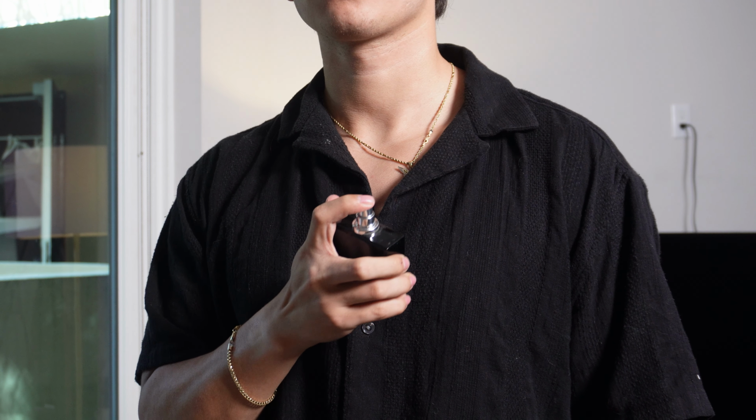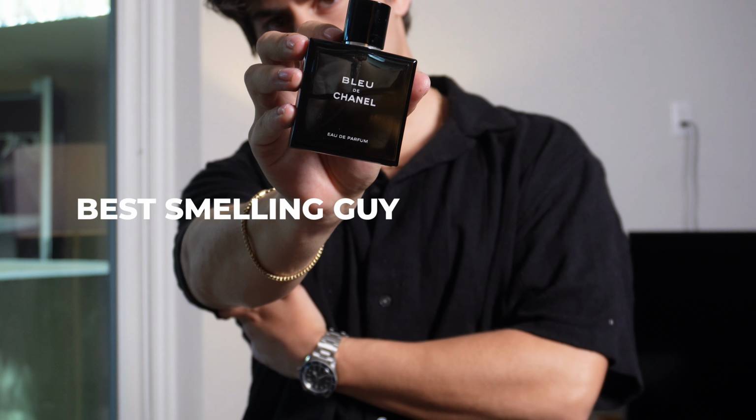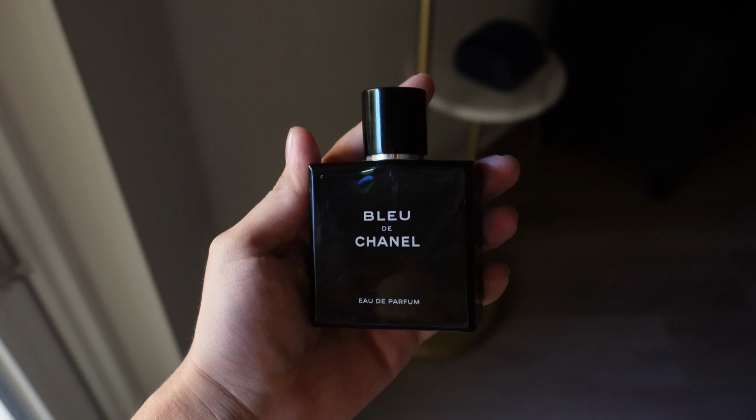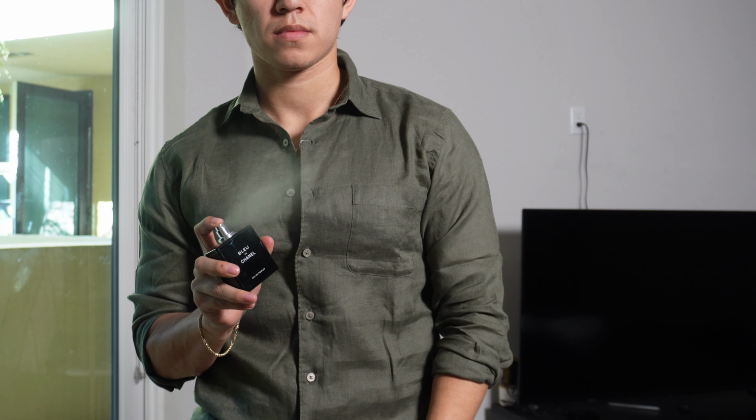All right, the next thing you need is a good summer cologne. To me, this is an absolute non-negotiable because everywhere you go, you should aim to be the best smelling guy in the room. Especially during summer, everybody's outfits are going to be a little bit more bland. You can't really do too much, so to truly help you stand out, you got to smell good. And to me, there's no doubt that summer fragrances are my all-time favorite. To me, summer fragrances take smelling fresh to a whole new level.